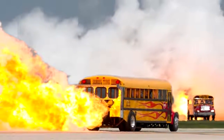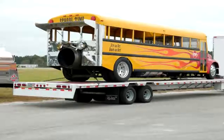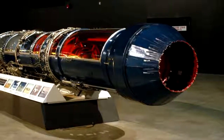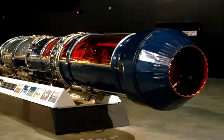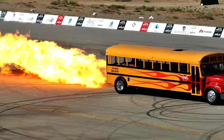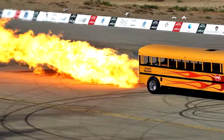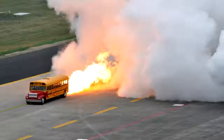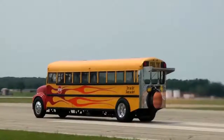A GE J79 jet fighter engine cranks out 42,000 horsepower. That's enough to move this yellow school bus to a top speed of 367 miles per hour, about 590 kilometers per hour. A single run guzzles down 150 gallons of fuel, and with the 80-foot flame shooting out of the back, you can see why.